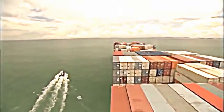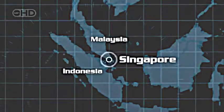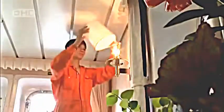It will take the Atlanta 2.5 days to sail to Hong Kong from Singapore, traveling a distance of over 1,460 nautical miles. That's a lot of time at sea. Time that's taken up with regular maintenance and a strict timetable. You must have a routine. You're keeping yourself ready and waiting for the next challenge.